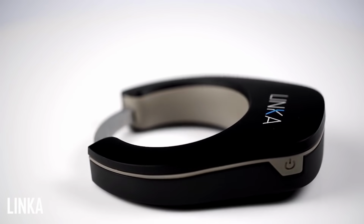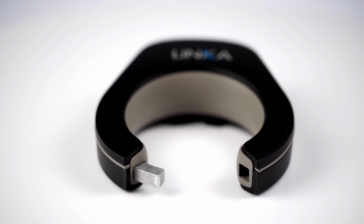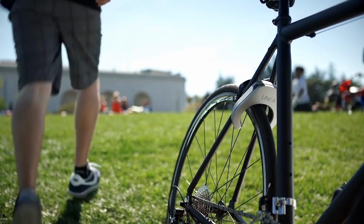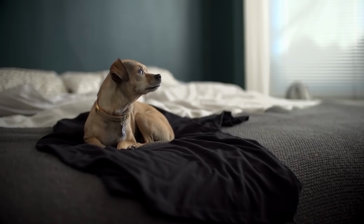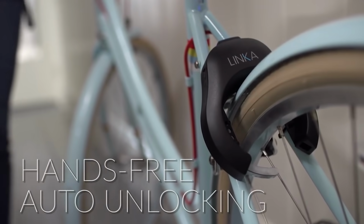Linka. Linka has mixed traditional bike locks with GPS technology to make sure that you know exactly where your bike is at all times, even if someone picks it up and walks away with it. The Linka also uses intelligent keyless access to make locking and unlocking your bike a total cinch. It also has an on-the-go charging system, so you never have to worry about it running out of juice.